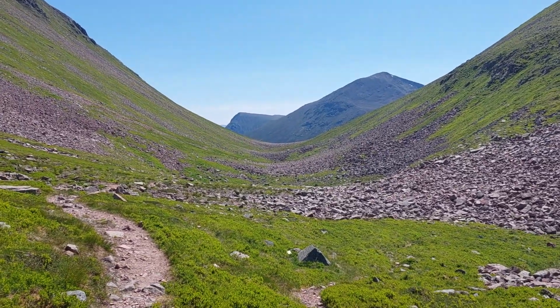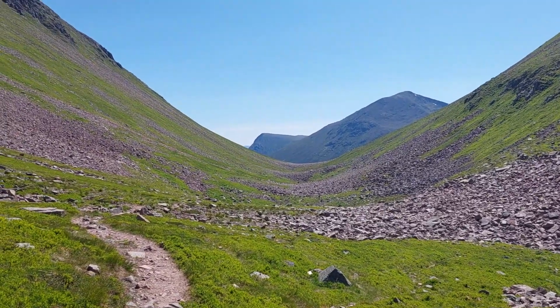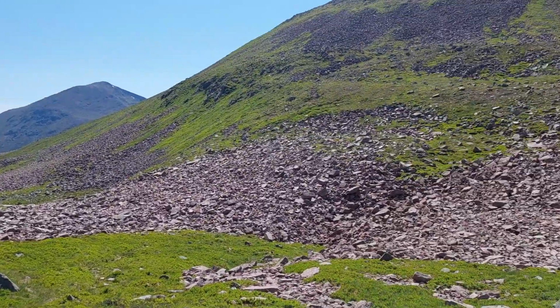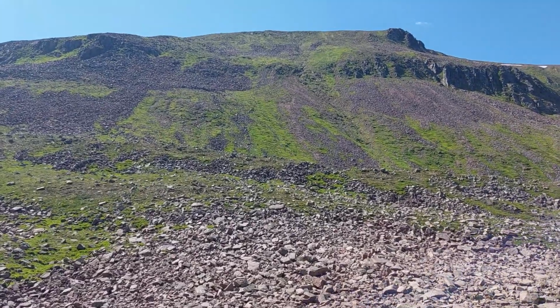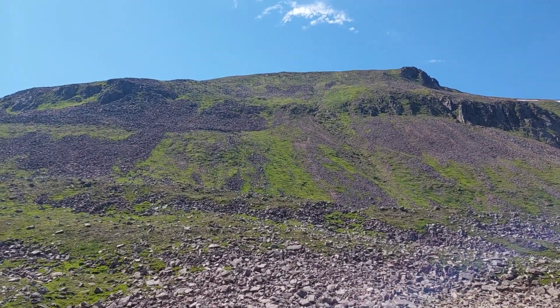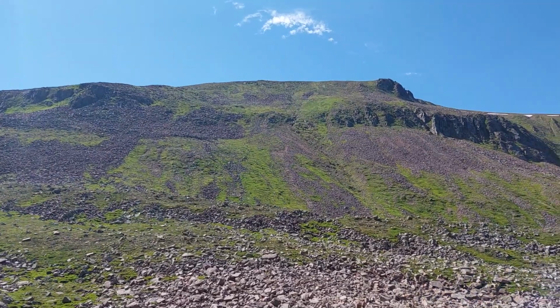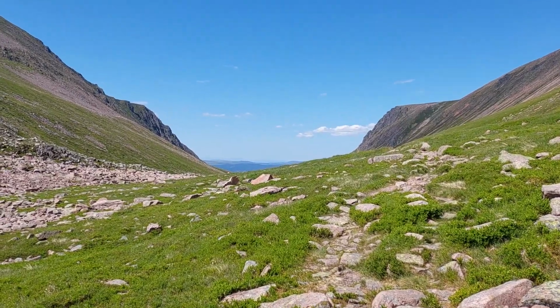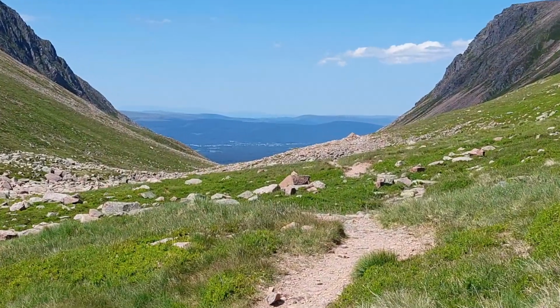Well folks, that's me pretty much done the hardest bit of the Lairig Ghru. I've only got the Chalmain Gap, which isn't easy by all accounts to tackle. So where I spoke about earlier on, the Devil's Point, that's that way in the distance there. We come right up through, and that there is one of the faces up onto Braeriach, and there we go, the first views over the other side of the Lairig Ghru.